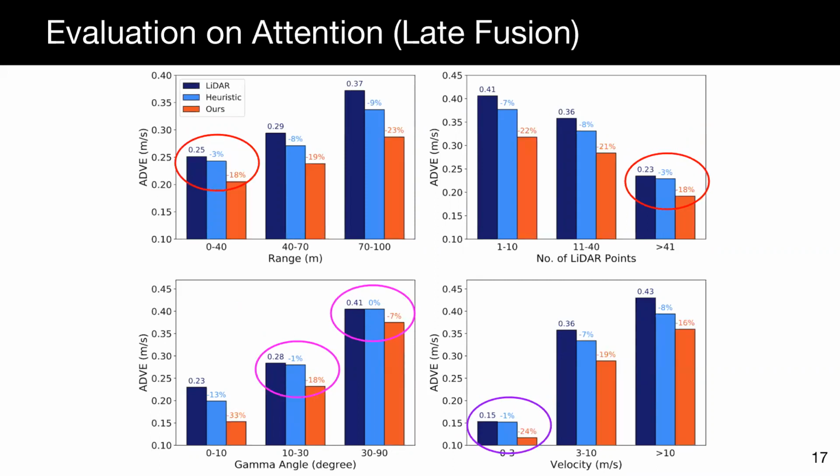In contrast, in all these cases where the radar uncertainty is large, we see that our proposed attention-based late fusion is able to achieve significantly smaller velocity error. This shows that our approach is able to capture the uncertainty and complex dependencies between the object and the radar measurements.